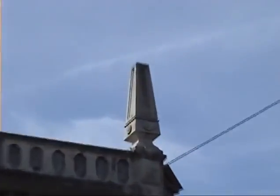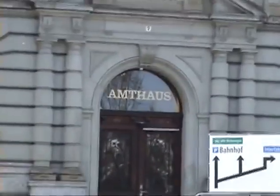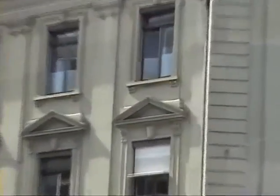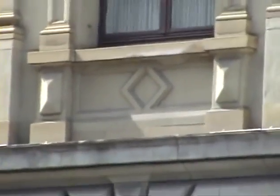So who's ruling here? The Europeans? No. It was like a temple. Amtshaus. And here's everywhere the Freemasonry triangle. With underneath the sun hieroglyphics in another form. It's not round here, but later on it gets round. Never mind.